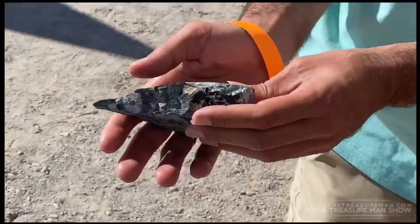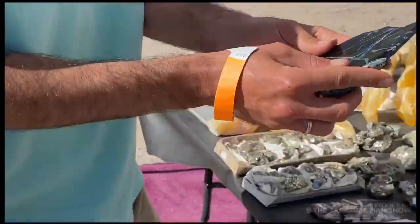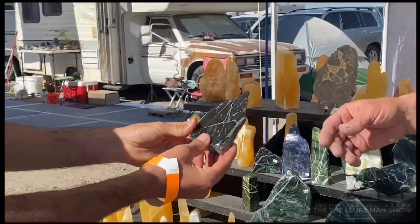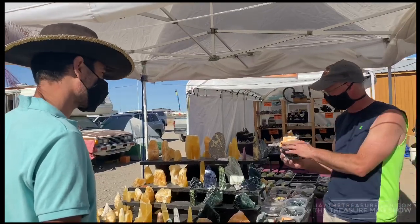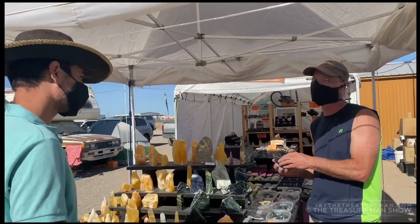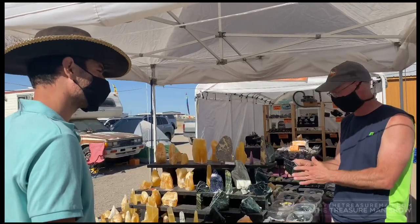Righteous. Yeah. So how long does it take you to cut something like that and buff it? Oh, fortunately, it's a soft stone, so it cuts pretty quickly. I probably could cut through this in just a few minutes. This particular one has a lot of argillite, which is a lithified clay or mud. It's been hardened, which gives it that black color.